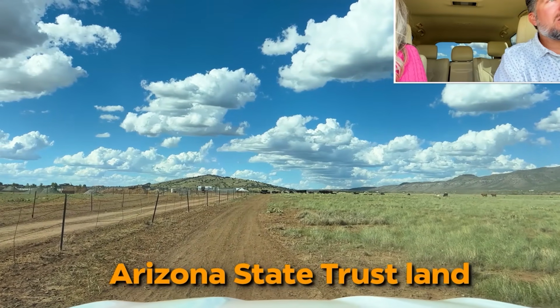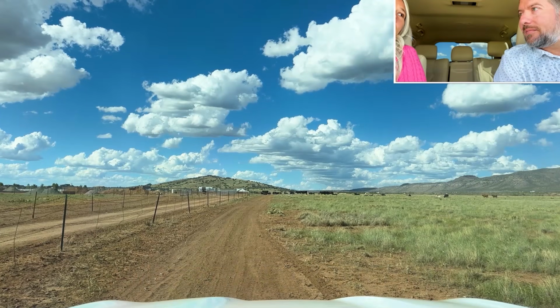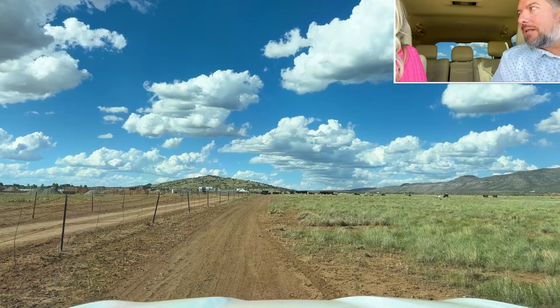So we're now on Arizona State Trust land, and that was what, three houses off of the main road to get to State Trust land? Yep, right at the base of Mingus Mountain. And that will do it for Saddle View.